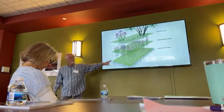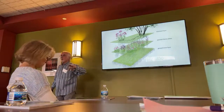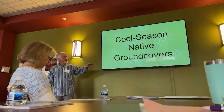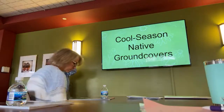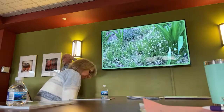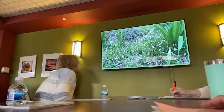But then the magic is down here on the ground cover layer, where that other one, she wasn't necessarily using natives, but you plant these cool season native ground covers. So this is the part people came here to find out about. What are they? What are they? You have to start with the sedges. Sedges are so critical, but you have to be careful with sedges.